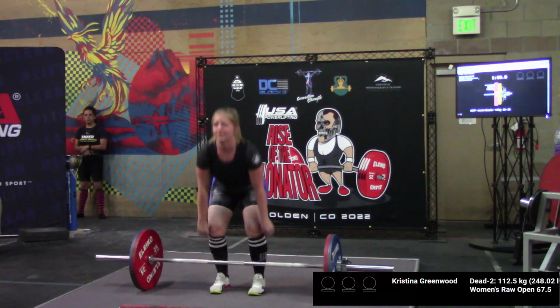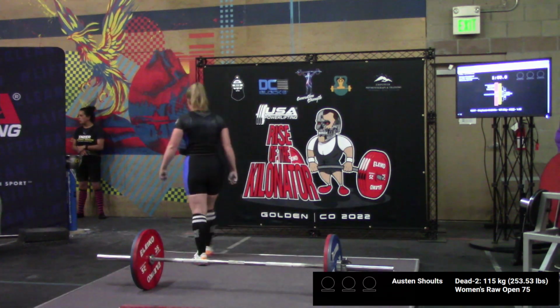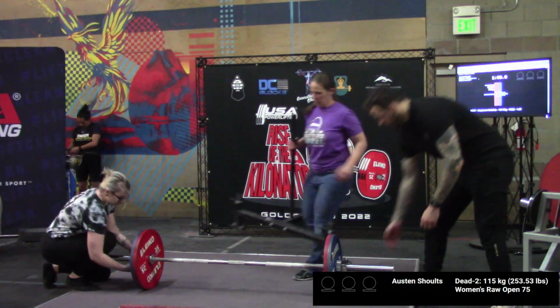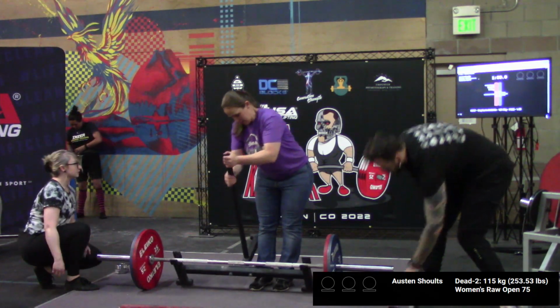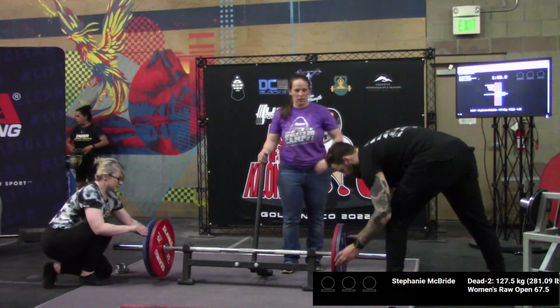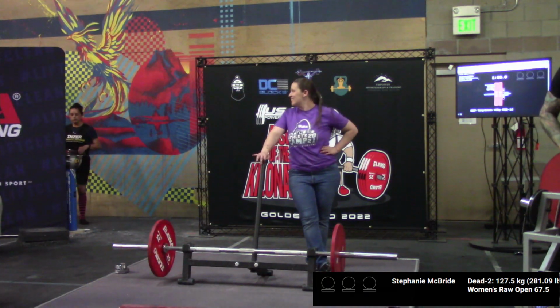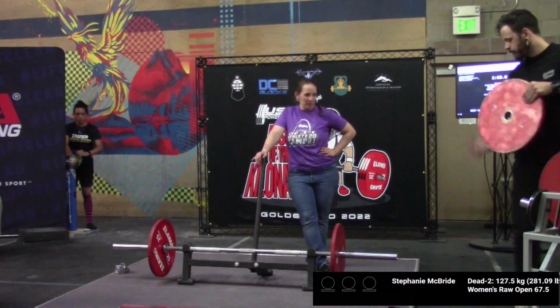That looked pretty good. And all the lifters are required to wear knee socks on the deadlift, and that is to protect them and other lifters. If the bar happens to cut them and there's any blood or anything, then all the lifters are protected and safe.